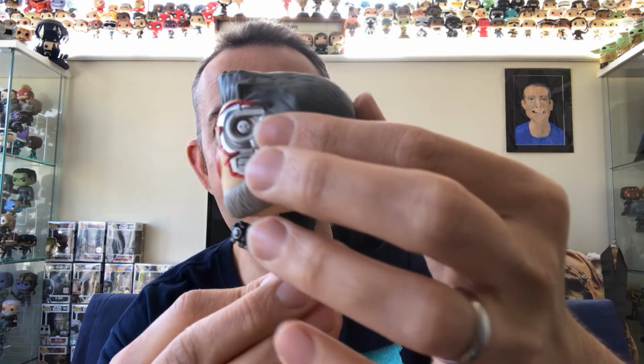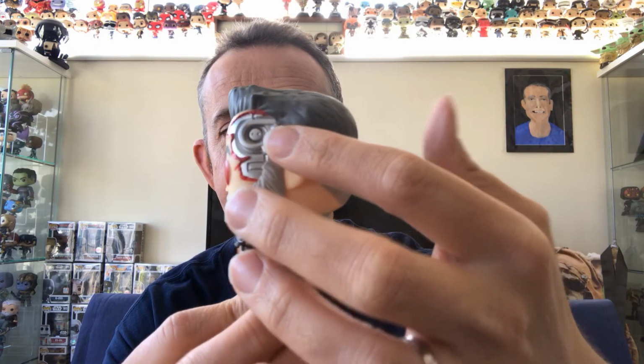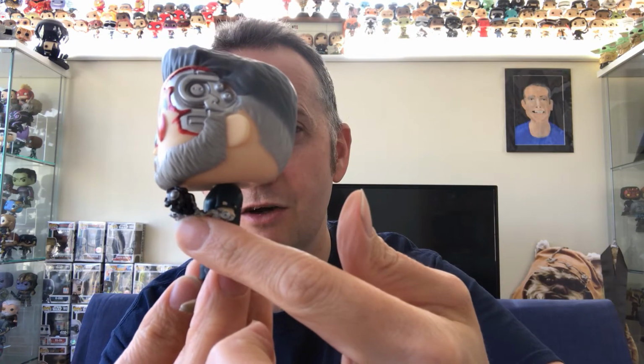down for that reason. But the Terminator damage on the side of his head, the only flaw I would say there is that it would have looked so cool if they'd made that metallic rather than just in the normal plastic. And the same goes for obviously the endoskeleton arm. But it was the only way I was going to get an Arnie Terminator pop until maybe one day they'll do it. And this is actually, for a single pop, the most I've ever paid for a pop.